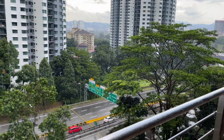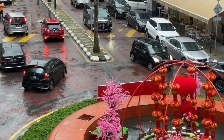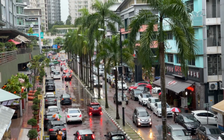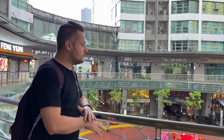Anyway, check this out. The traffic in the rush hours, like this one, guys. Big city life. So basically, Mont Kiara is another suburb of Kuala Lumpur, very close together with Damansara actually. And Solaris Mont Kiara, where we are now, is a place for hangouts, surrounded with condominiums and the houses in general.